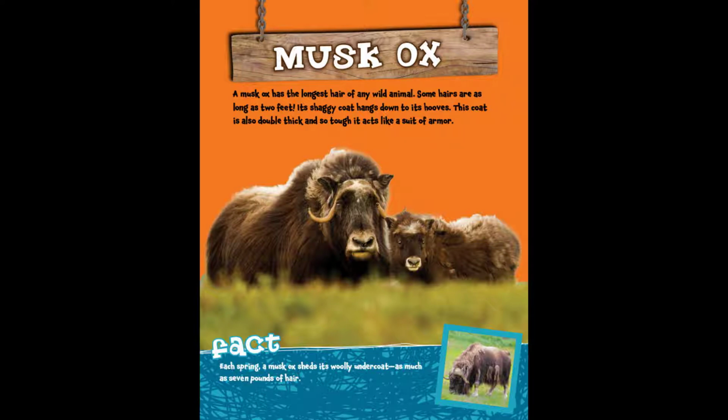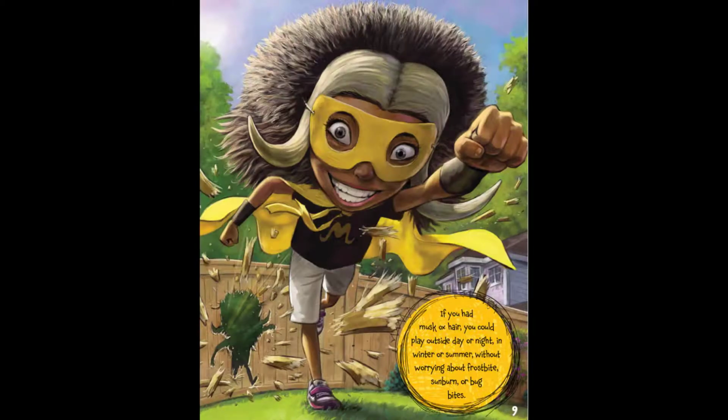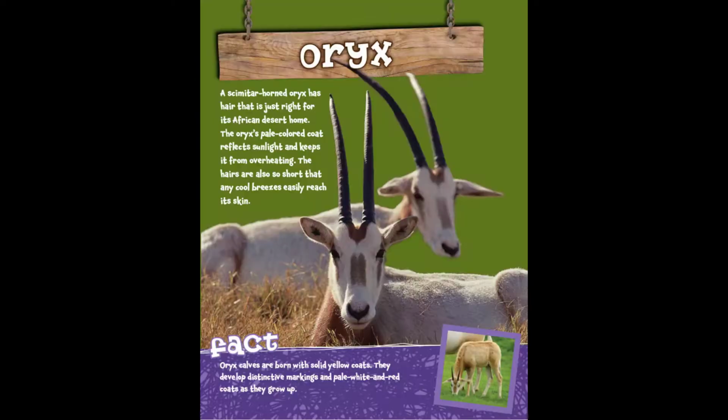Fact. Each spring, a musk ox sheds its woolly undercoat, as much as 7 pounds of hair. If you had musk ox hair, you could play outside day or night, in the winter or summer, without worrying about frostbite, sunburn, or bug bites.